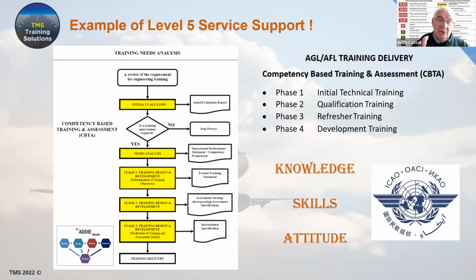But what we are doing in the aviation industry, in the civil aviation industry now, in terms of this level 5 support and with respect to training, is to structure it. So pilots have to go through phases of training. The aircrew have to go through phases of training. The people who maintain the aircraft have to go through the phases of training, and the aircraft support equipment. Everybody, the air traffic controllers, the electronics guys who look after the air traffic control equipment, the radars, the comms, etc., have to go through these phases of training.